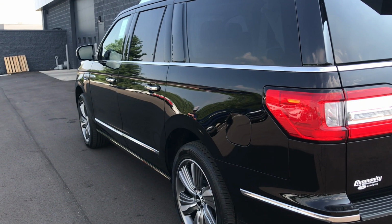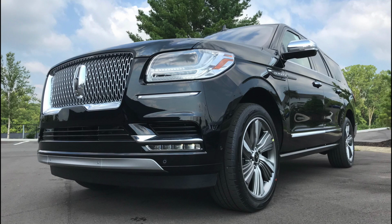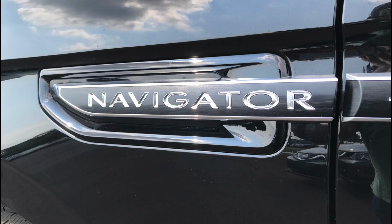And this does conclude our look at the hands-free liftgate, as well as the power folding rear seats and the power deploying running boards.